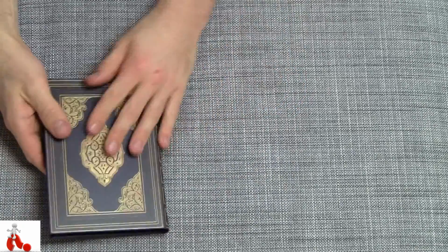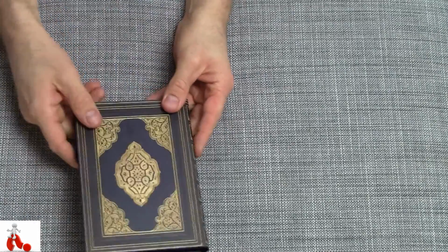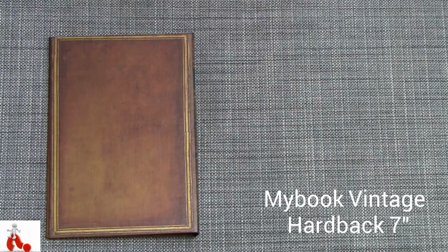So that's good. Nice, really good case for the Kindle Voyage specifically, like I said, in various colors to suit your own taste. So next up is the My Book Vintage hardback.